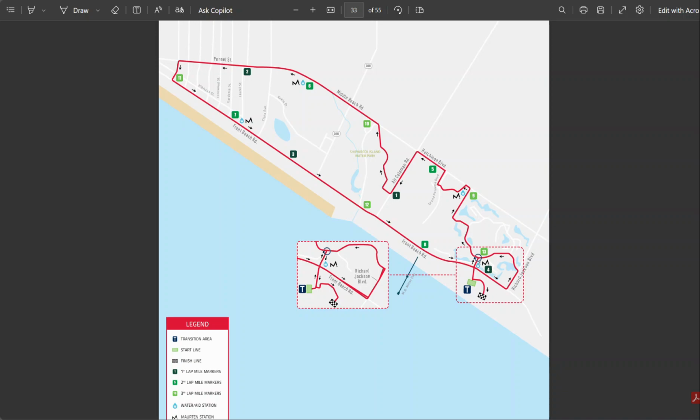Make sure you are aware of the transition order of food and fuel and ice. If there is an ice station, ask where that is when you do check in. That can have major implications for your race as well. Chasing the ice is always a good strategy if it's a hotter day for you out there.